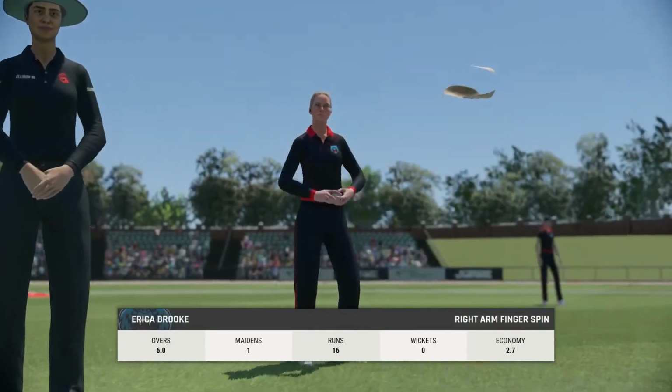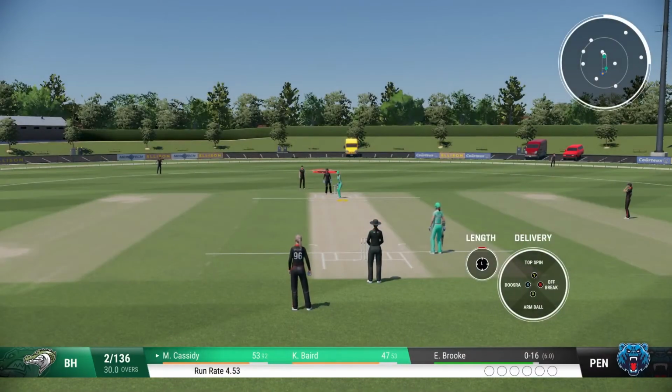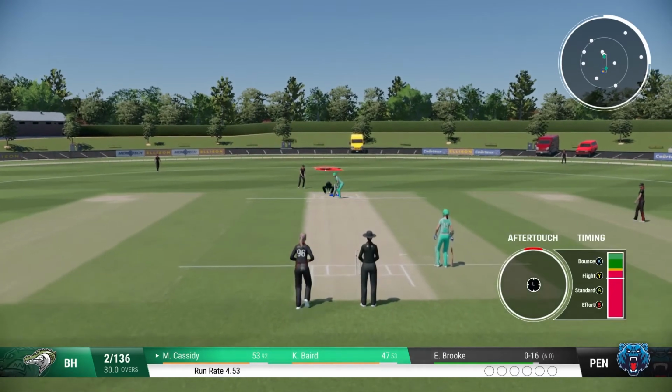This bowler knows how to give the ball an almighty tweak. Let's see how they go. The slip is now in place. 30 overs gone. Two for 136. Cassidy on 53.